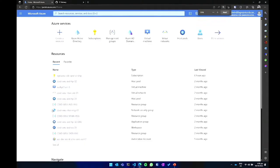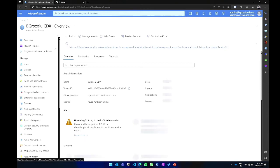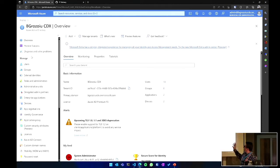So, I've told you a lot of things. I'm not sure, are you familiar with Azure, with the Azure portal? No? A little bit? Okay. So, a super short introduction, because we definitely run out of time. We have 15 minutes left in total. But this is Azure Active Directory. This is how it looks.